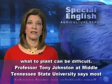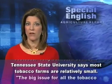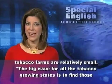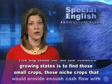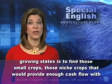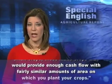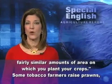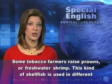Professor Tony Johnston at Middle Tennessee State University says most tobacco farms are relatively small. The big issue for all of the tobacco growing states is to find those small crops, those niche crops that would provide enough cash flow with fairly similar amounts of area on which you plant your crops. Some tobacco farmers raise prawns or freshwater shrimp.